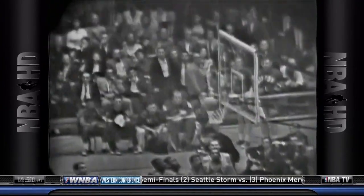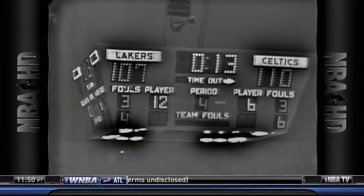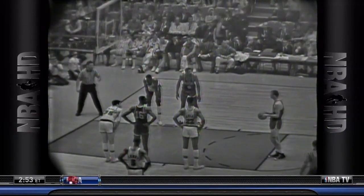Dick Barnett again goes one-on-one and gets a quick shot that misses, and on the ensuing battle for the rebound, they call this a jump ball, even though Baylor is behind him. Kind of weird. So they call a timeout, Lakers down by 3 with 13 seconds to go, and you're going to have Baylor against Russell, which is not a great matchup for the Lakers. And as a result, on the ensuing jump ball, the Celtics corral it, get fouled, and Tommy Heinsohn can ice it with 2 free throws.